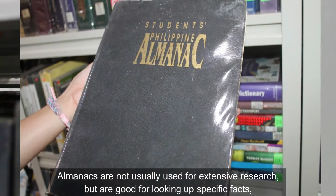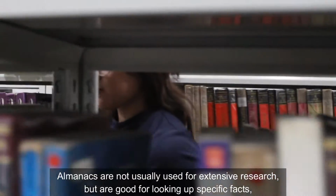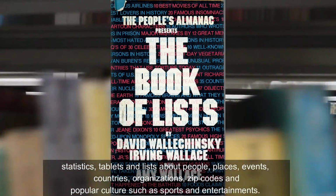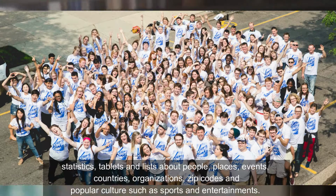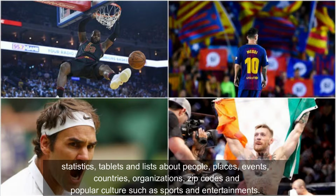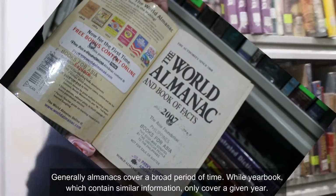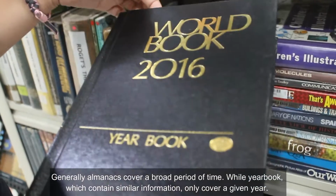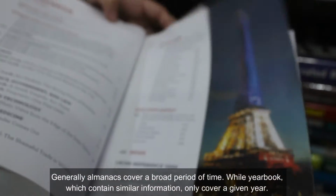Almanacs are not usually used for extensive research, but are good for looking up specific facts, statistics, tables, and lists about peoples, places, events, countries, organizations, zip codes, and popular culture such as sports and entertainment. Generally, almanacs cover a broad period of time, while yearbooks, which contain similar information, only cover a given year.